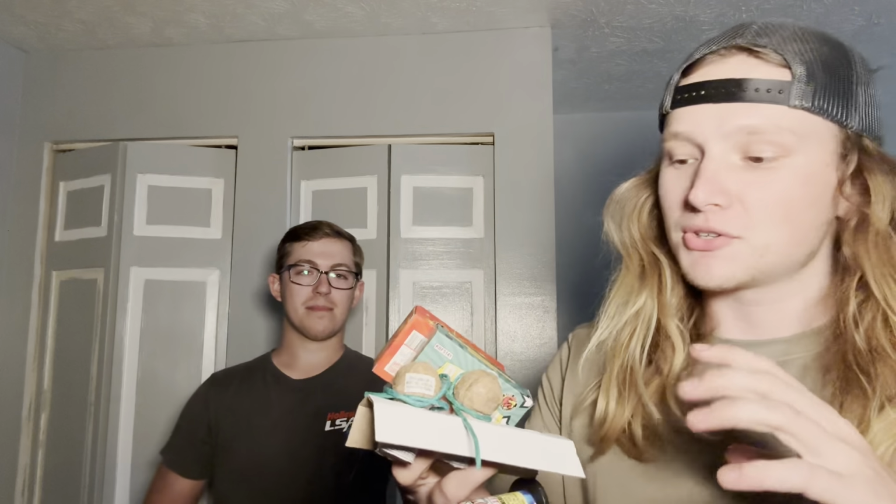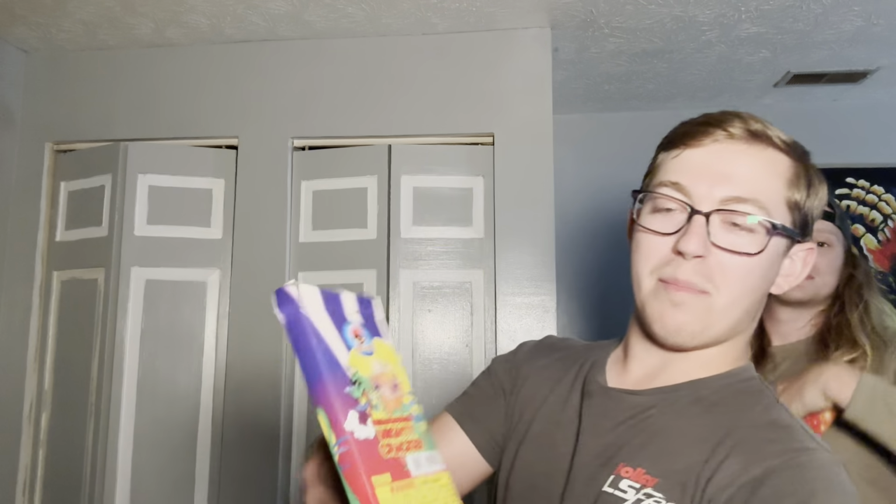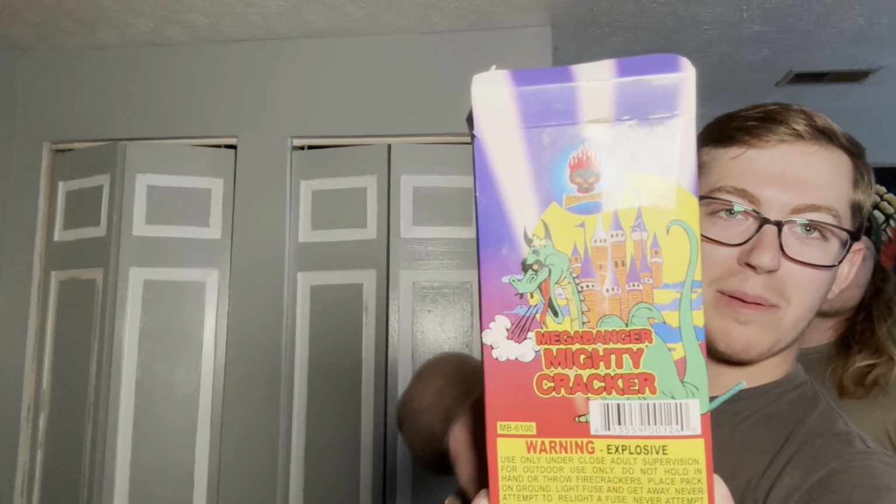All right, starting off with the small stuff, we got some Kapows by Brothers. These are like little flashers that spin around as well. We got some of these Mega Mighty Crackers by Mega Banger. Pretty good. They're like the little dynamite, fun to stick in cracks and see what they can blow apart.